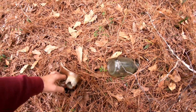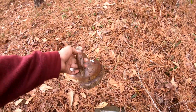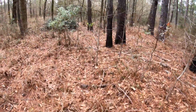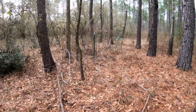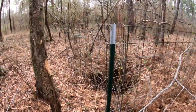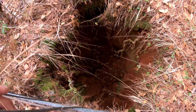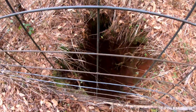And this is cool right here. Check that out. That would be really cool if it was whole. So we didn't find an old cemetery, but rather an old home site. You can see more of the growth around there. And I was coming out here, I was looking for cemetery. I saw this fence, thought maybe there was a little cemetery. But anyway, I got close and discovered that it is, or was, a well. And it looks like somebody's filled it in. It's either a well or an outhouse, probably a well.